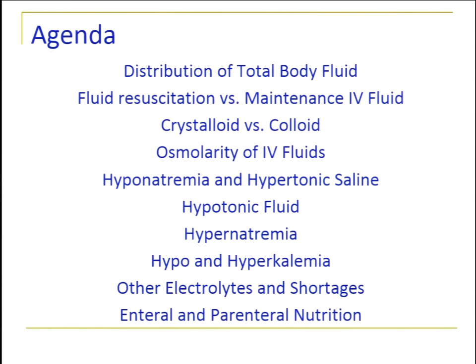I have an agenda of what we're going to be covering today. Some things I'm going to spend more time on, some things I'm going to go a little faster on, depending on what is most important for you to know. We will be spending a decent amount of time on sodium disorders. Those are some of the most difficult disorders, so I want to make sure everybody understands the different types of hyponatremia and some of the intricacies of hypernatremia. Then we'll finish with the other electrolytes, and then finally with nutrition, enteral and parenteral nutrition.